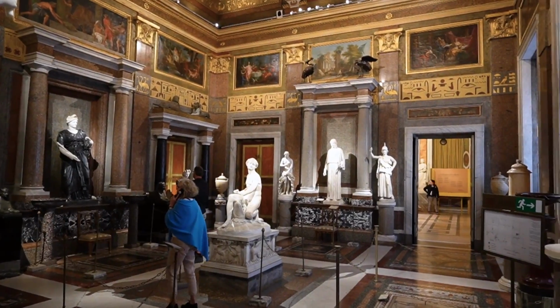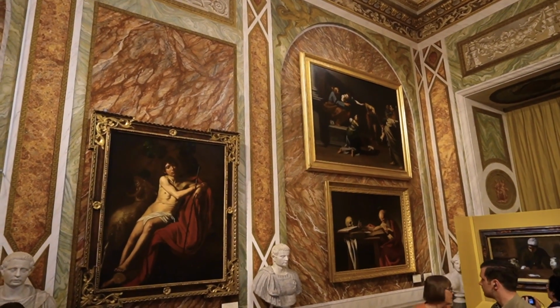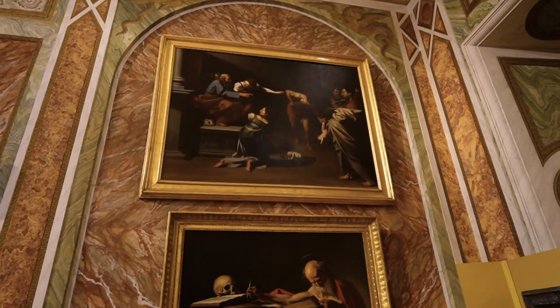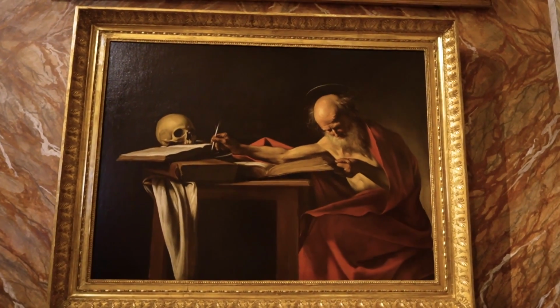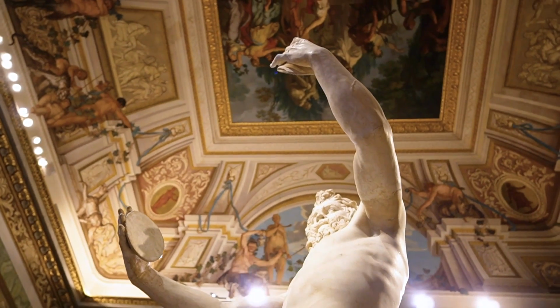You can get admission without a guided tour. It's 13 euros a ticket, but this attraction does sell out in advance. So definitely book this about a month before your visit to avoid getting a guided tour, which costs a bit more money. But the guided tour was really insightful on learning more about these amazing works. So either way, I think this is a must visit.